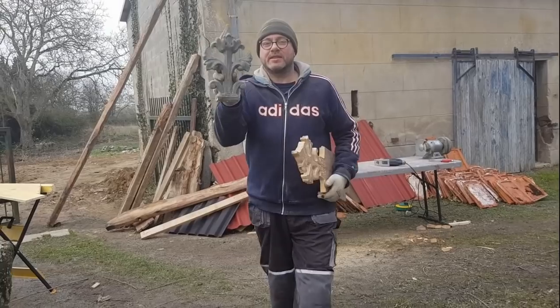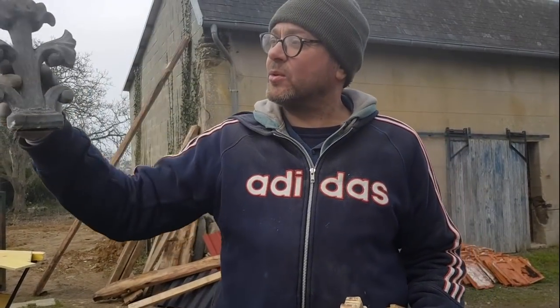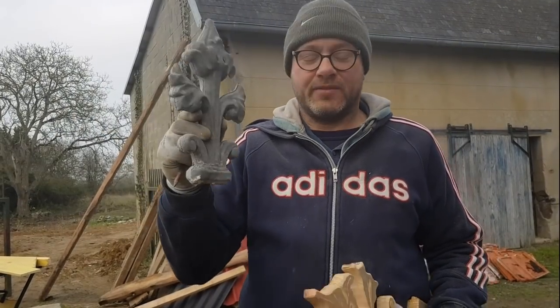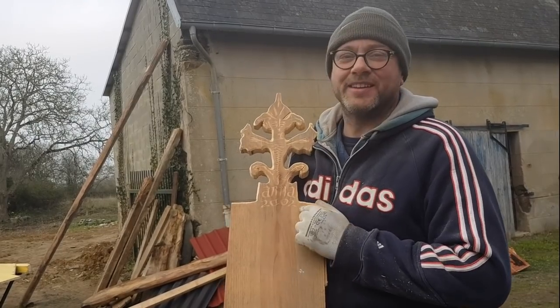What I've done is, this has come off our roof. We found it in the attic. We think that originally it went all the way along the ridge tiles. There's only one left, but we've taken that as a pattern. And unfortunately, you're wrong.